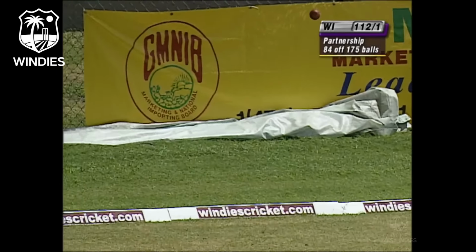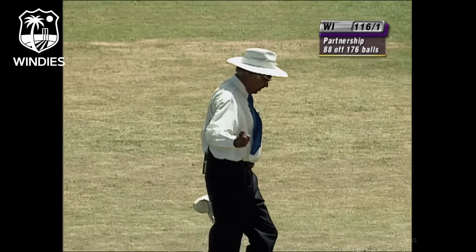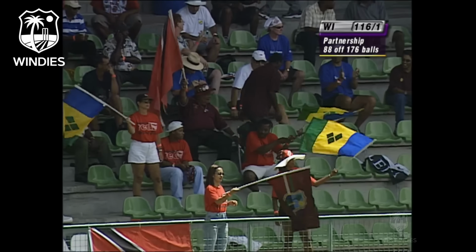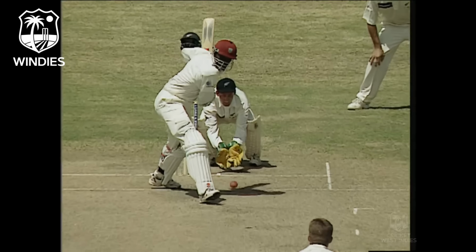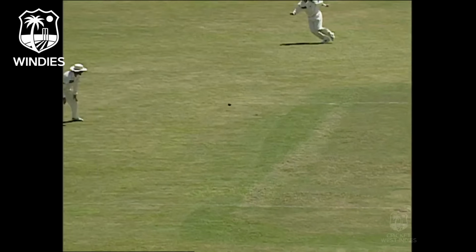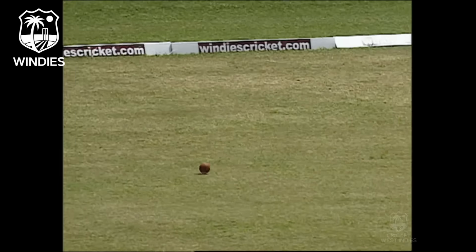And instead, he goes through extra cover. A very good shot from Chris Gayle. A classical extra cover drive. Yes, Daniel Vettori giving the ball quite a bit of air. This is a good shot. Strokes this, gets the right foot to the pitch of the ball, keeps the head still, keeps the head steady, and strokes the ball.